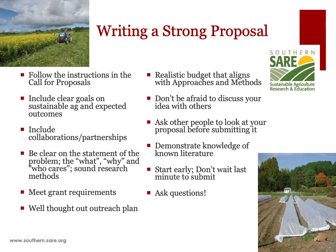Be clear on your statement of the problem, indicating what the problem is, why a solution to the problem needs to be found, and why that's important for the farming community. Make sure your approaches and methods are detailed and describe sound research methods. Discuss your idea with others and ask others to review your proposal before submitting it.